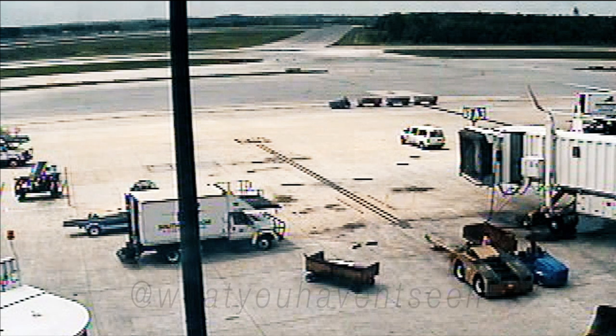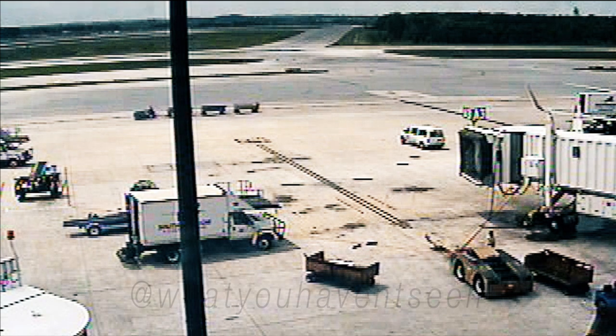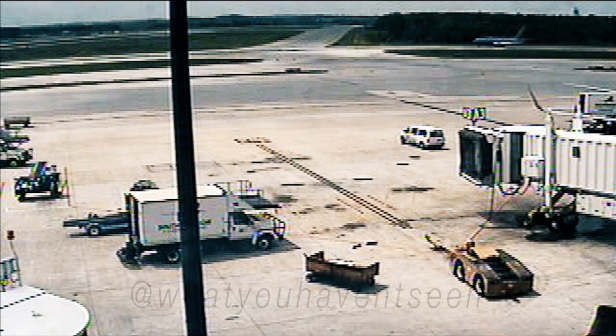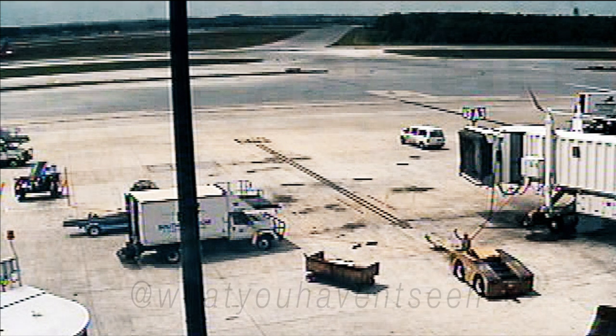Baltimore Tower, World 8535, heavy, ILS runway 10. World 8535 heavy, Baltimore Tower, runway 10, clear to land, winds calm, traffic will be holding in position, runway 15R. Clear to land, runway 10, World 8535, heavy.